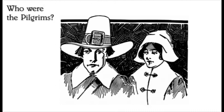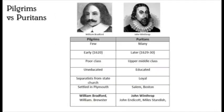More than a third were the separatists we today call Pilgrims, while the rest were hired hands, servants, or farmers recruited by London merchants, all originally destined for the colony of Virginia.